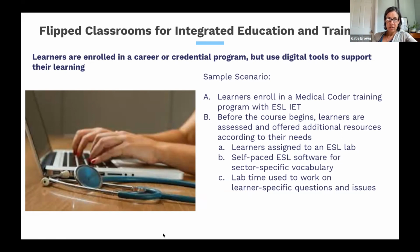Let me see if there is a question in the chat. How is support offered to students if they're struggling excessively during the pre-classroom work? Well, it depends upon what they're struggling with. So different things would help different learners based on their struggles. If they're really struggling with the language skills to understand the content, then they need more language support before they're ready to handle the content. If what they're struggling with are digital literacy skills or academic readiness skills, those can also be addressed before learners get into the program.